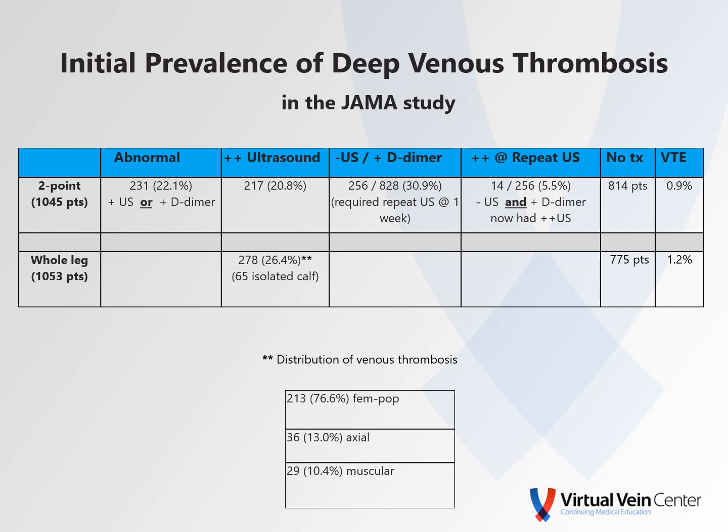At that 1-week ultrasound, 5.5% now had a positive ultrasound. However, we can also note that only 0.9% had pulmonary embolus. For the patients that had the whole leg ultrasound, you can see that actually 65, or 26%, had an isolated calf vein thrombus. However, in this group, only 1.2% had a pulmonary embolus.